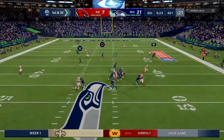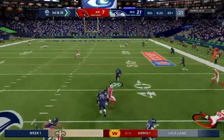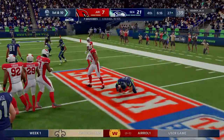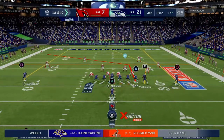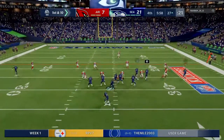Mahomes now on first down. Flushed out right. And he's going to keep it here. Good coverage downfield led to him taking off, picking up the first down on a 13-yard run for the Seahawks. First and 10 at the 27-yard line.